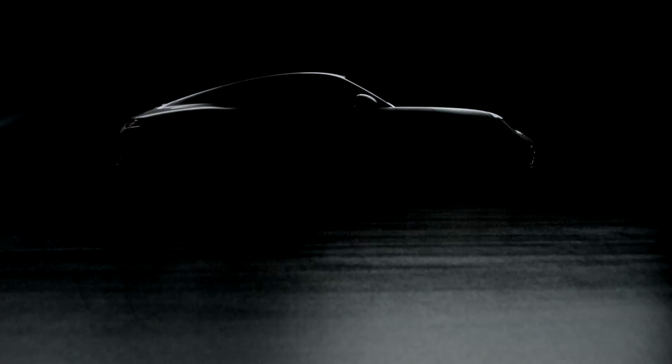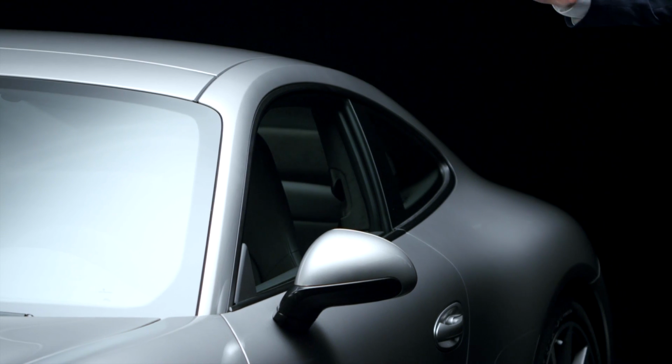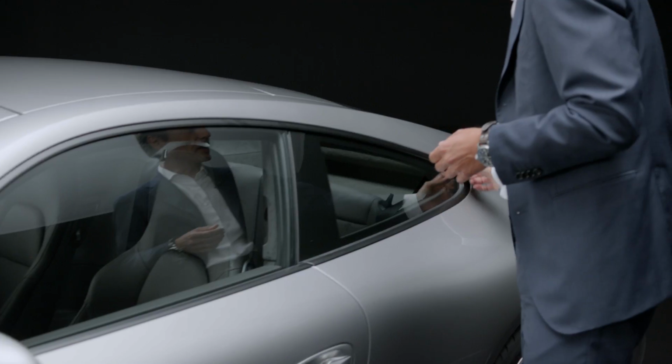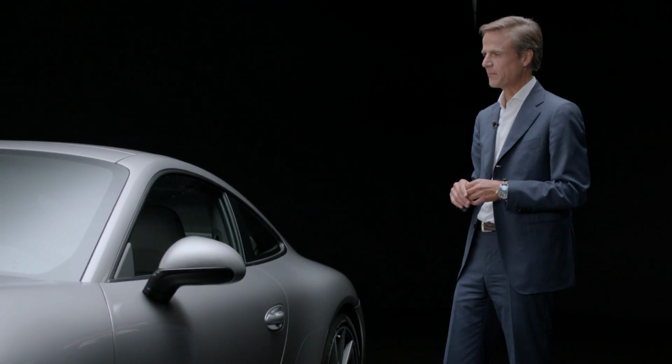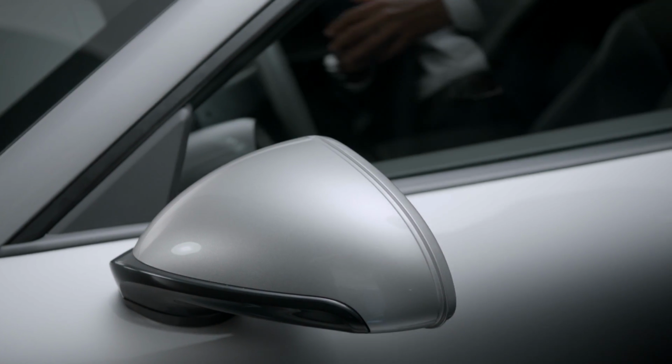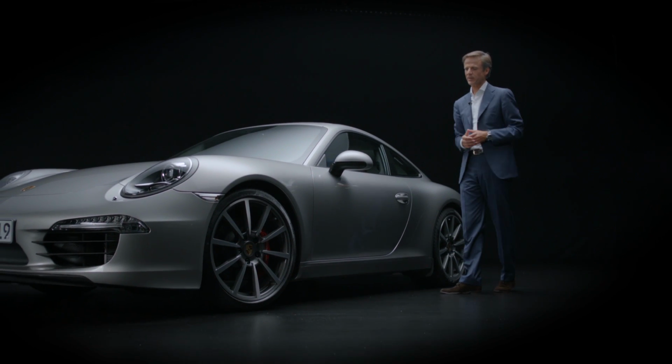Viewed in profile, it is of course a typical 911. The roof line, or fly line as we call it, falling away to the rear, the typical side window design that unmistakably identifies it as a 911. The mirror has been relocated from the mirror triangle to the shoulder and is now pretty well where it belongs on a sports car.